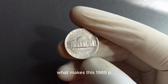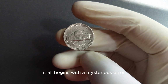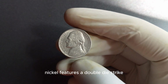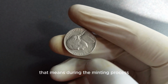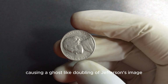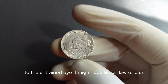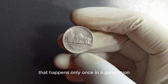What makes this 1989 P 5-cent coin so incredibly valuable? It all begins with a mysterious error, one that was completely unintentional and went unnoticed for years. This specific 1989 P nickel features a double die strike on both the obverse and reverse sides. That means during the minting process, the coin was struck not once, but twice and slightly off-center, causing a ghost-like doubling of Jefferson's image, the lettering, and the Monticello building. To the untrained eye, it might look like a flaw or blur. But to coin experts and collectors, it is a rare error that happens only once in a generation.